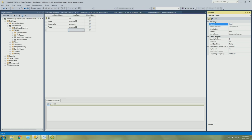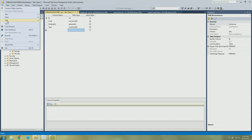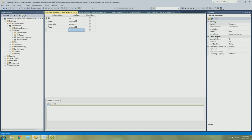When we have our table ready to go, we'll go and give it a name. I'm going to call it geofences. And we'll go to the left-hand side to File, Save Geofences, and we refresh our Object Explorer, and you can now see we have our table added.